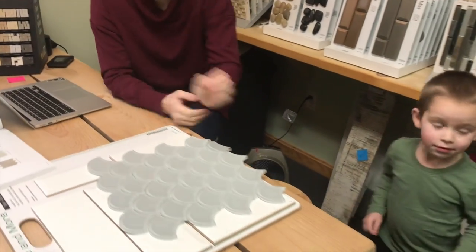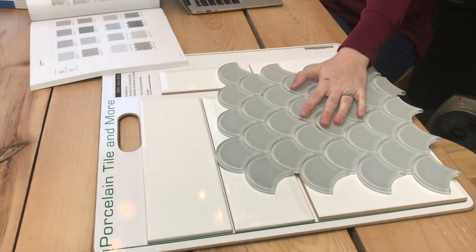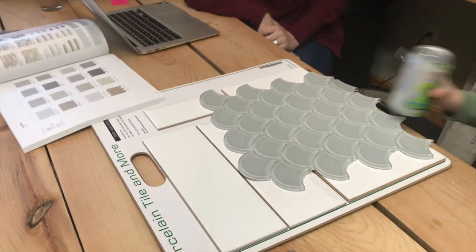So subway tile, and then inside the niche, when I was talking to her, they kind of want something a little more modern. The glass will be nice.